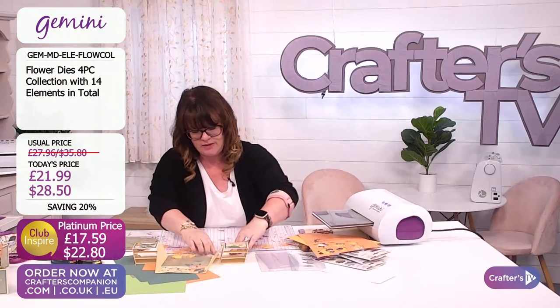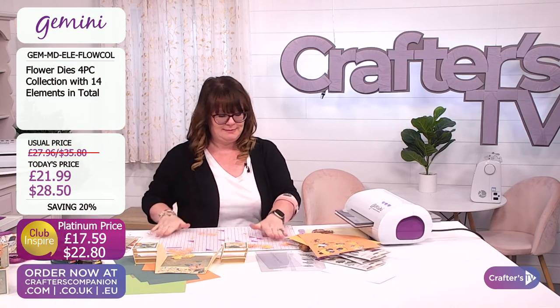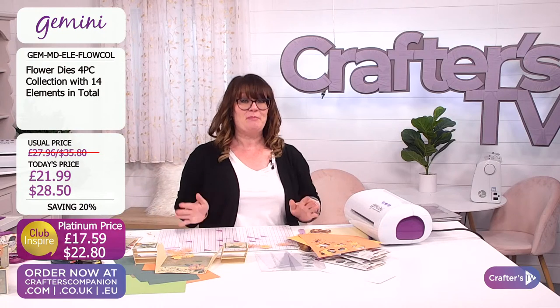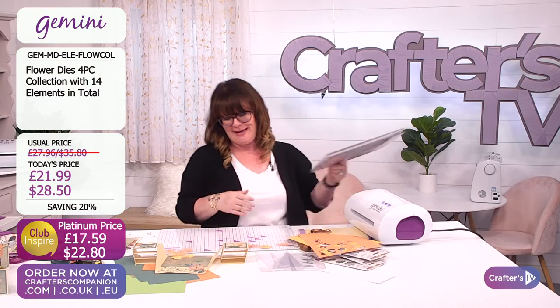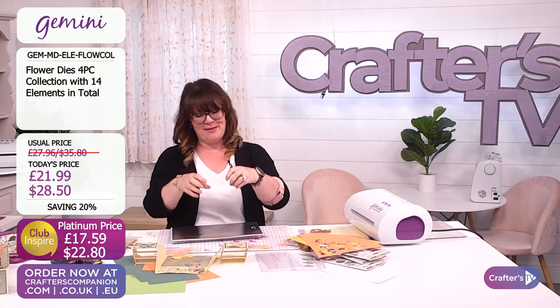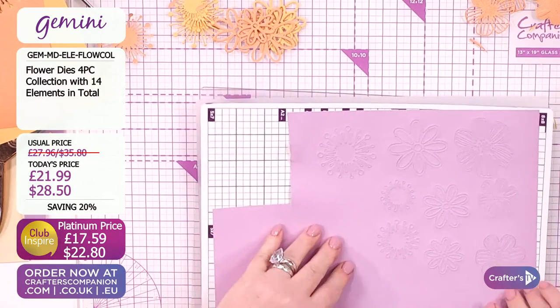Let me try and get rid of some of this mess before Julia comes in and sees it all. I'm throwing it in the bin, I promise. But I'm throwing it towards the bin if it's not quite going in. I do have the fan on as well, so as I'm throwing it to the bin, it's all blowing it to the side. Oh, there we go, that's cut through.